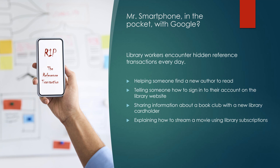They are born naturally of the interactions they have with their public library staff every day. And I like to call those hidden reference transactions because patrons definitely don't know that what they're doing is a reference transaction, but library staff may not always recognize it either.